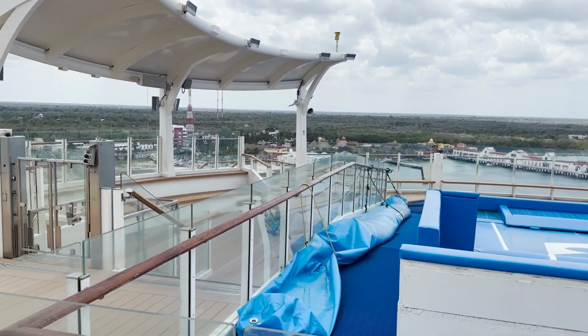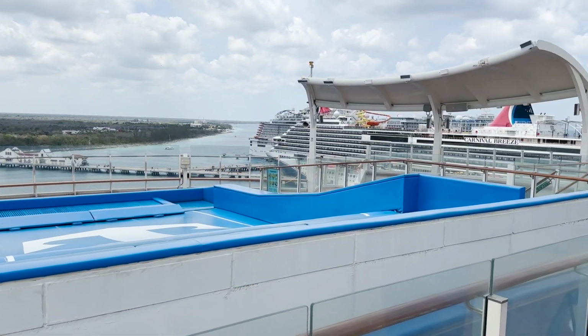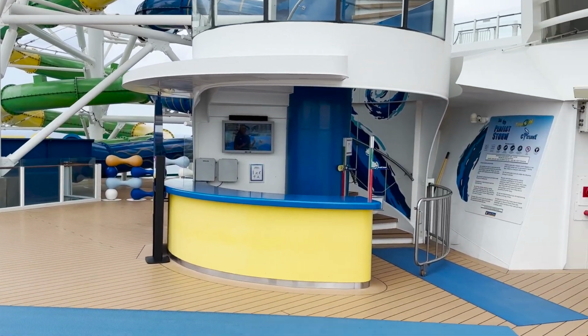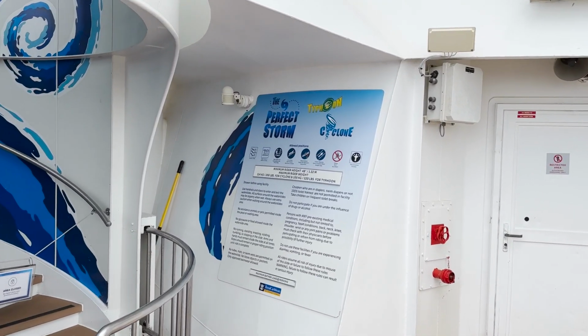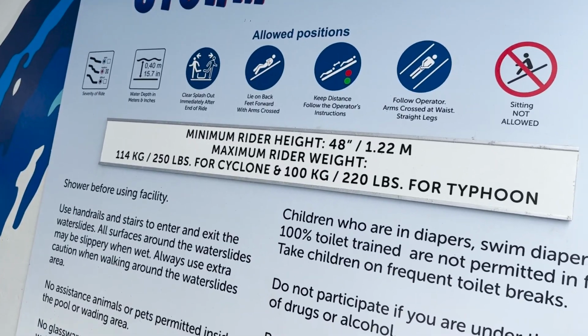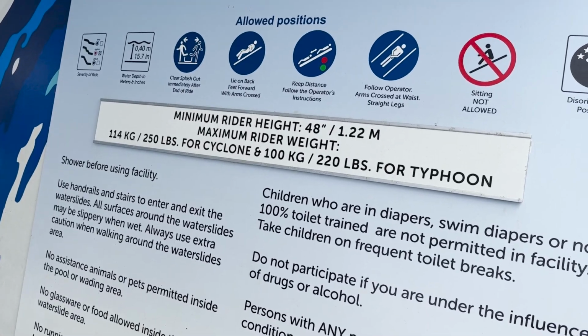They do the stand-up surfing, they do the knee boarding, all that kind of stuff, and they do have the gallery seating on the other side so you can watch people doing it. Now back behind that, we will find the entrance to Perfect Storm. These are the 2 water slides on board, the Typhoon and the Cyclone, and you can see the minimum height, 48 inches, the maximum weight, 250 for the Cyclone, 220 for the Typhoon.